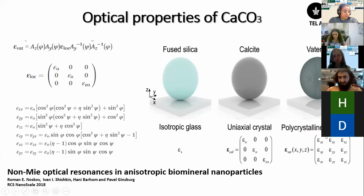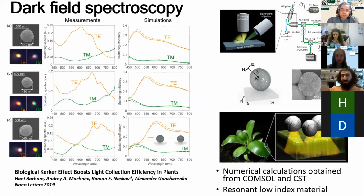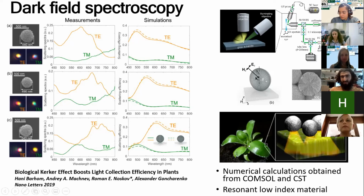So here we can see the full tensorial matrix of this material. We simulate this thing. This material is also found in some alpine plants, and it can enhance the light collection in plants. We investigated this in our paper, and these are simulations and some dark field measurements which can help us to penetrate the diffraction limit of light, and we can go to nanoscale imaging of objects.